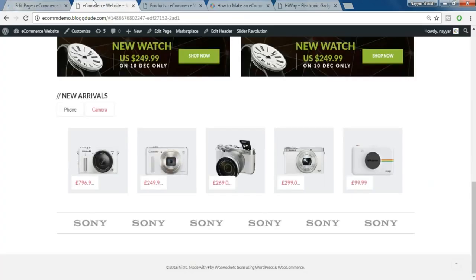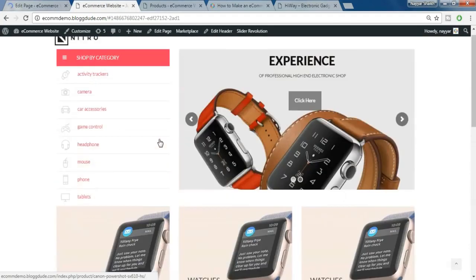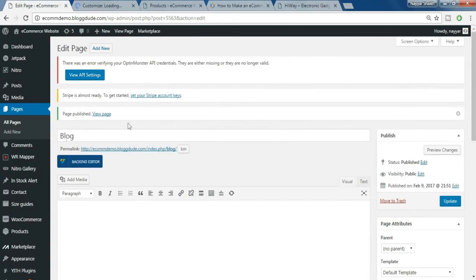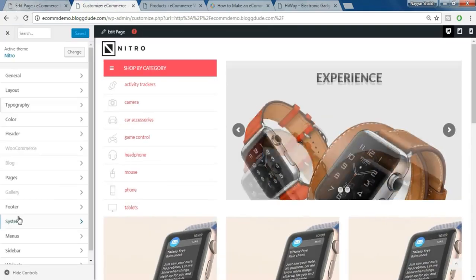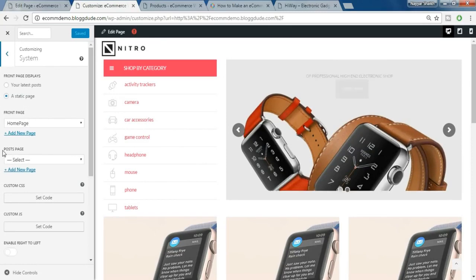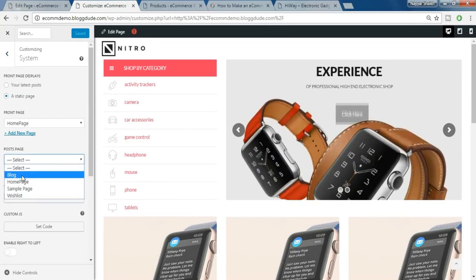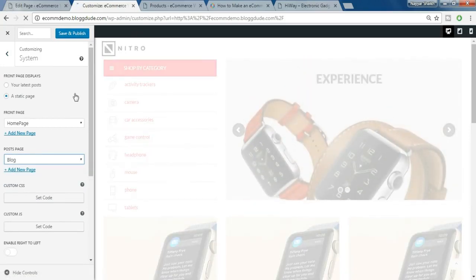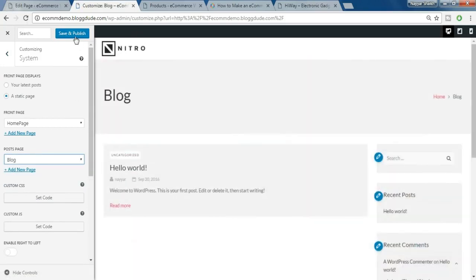Fine. Now again, come back to your website, click on customize. Now because we want to make this page our official blog page, from here select system, static page, and posts page. Select this one and select the blog page. Fine. Now click on save and publish. Then again go back to the link on my website.